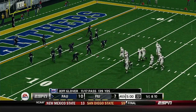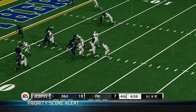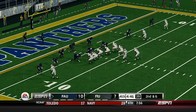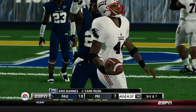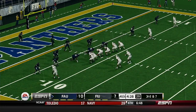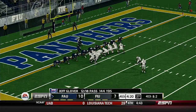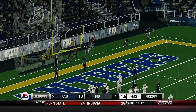Into the fourth quarter now, and we're back to the action. They go with the run, and he's taken down behind the line. Sets up a screen. Tailback's got it. Out of bounds around the 3-yard line. So it's fourth down. They're going to go for the easy 3 here. Florida Atlantic is up by 3. Kicks up, and they tack on 3 points.